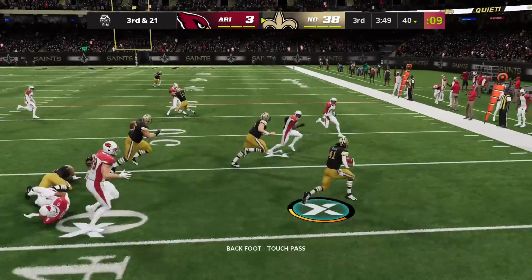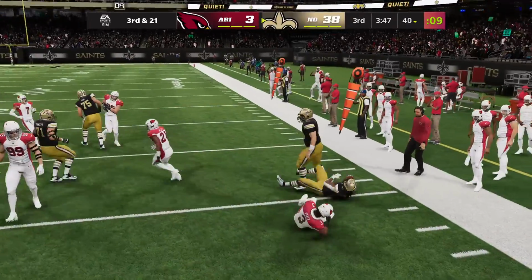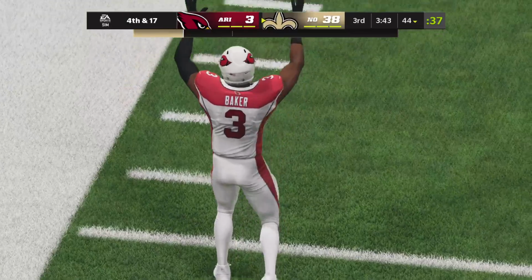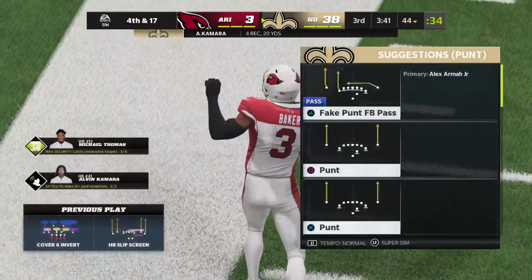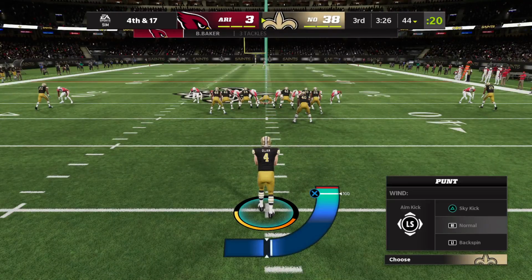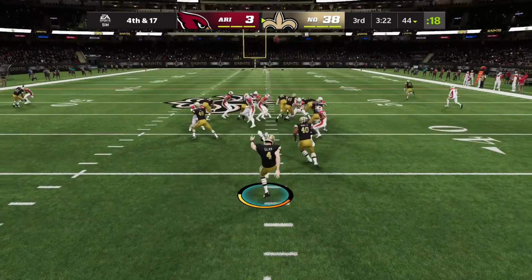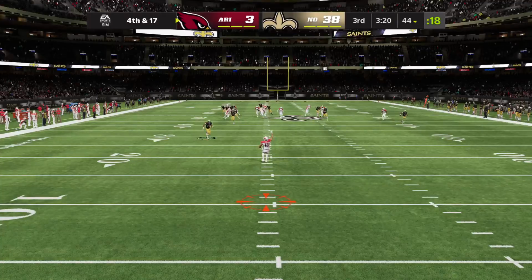Out of the backfield, that's complete to Kamara. And he's stopped at the 44. It's also a gain of four. And now it's fourth down. Boy, that one was well read defensively. And this is all about diagnosis as a safety and being decisive because he saw it standing up in front of him, able to knife through there and make the play.